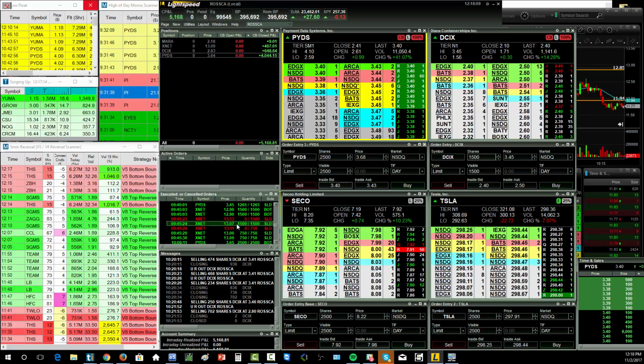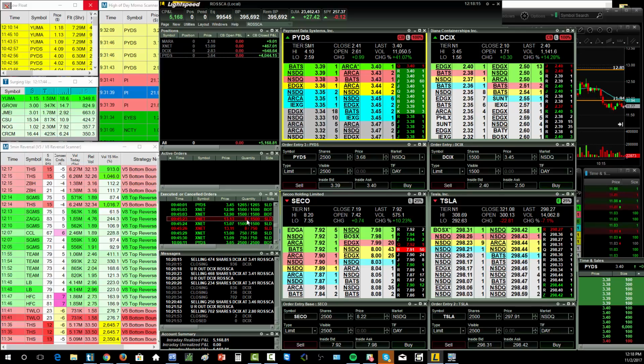So I'm selling at 1307. Didn't get filled on the ask. So I tried to put it on the ask at 1313, no fill. So I hit the bid. Try to sell half on the ask. If I don't fill, basically within a second, I said, forget it. I'm hitting the bid. I'm locking up some profit.